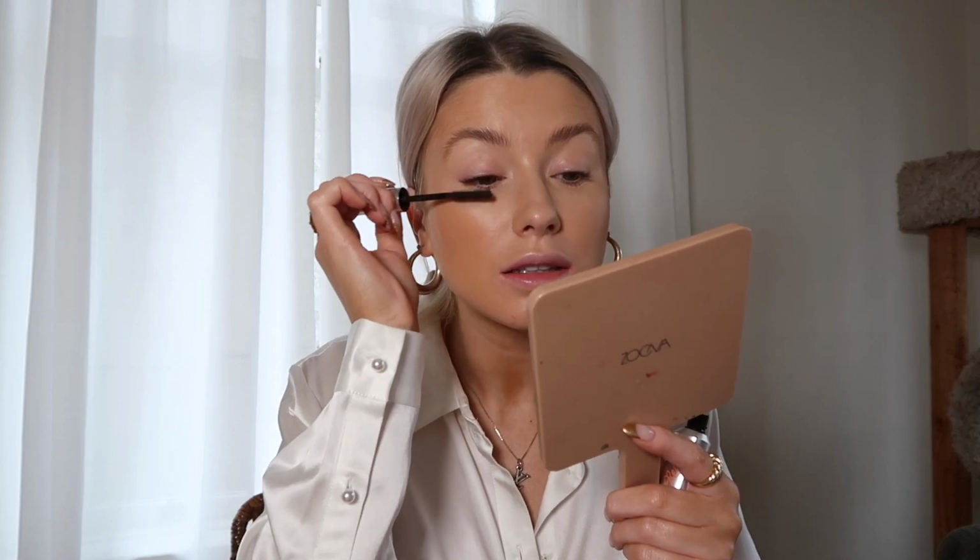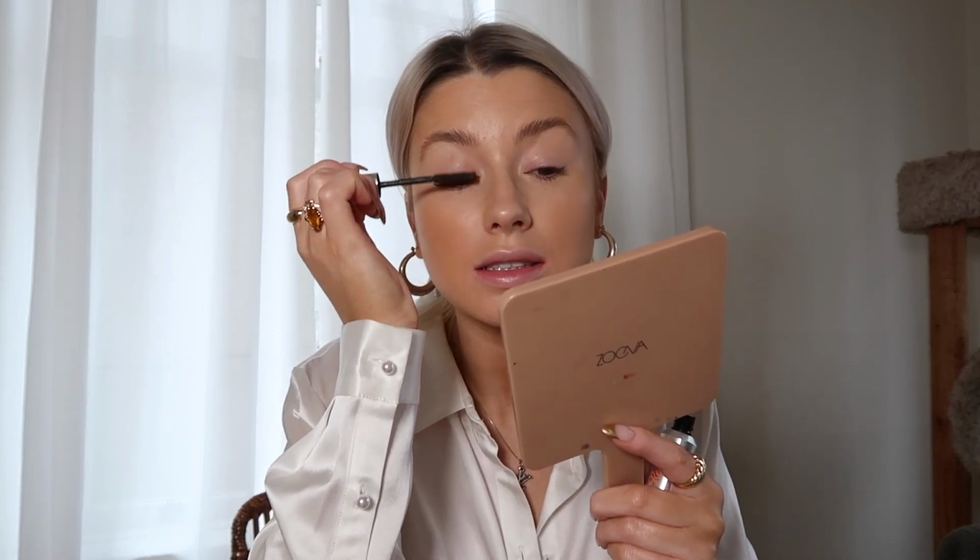I'm going to use brown mascara. I have been liking brown mascara with this look because it's just a little bit softer. It still defines my eyes, but it's just not as intense as the black. So I have been liking this. I just feel like it's softer.